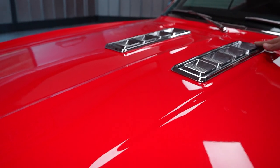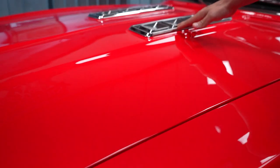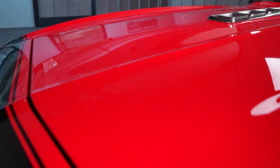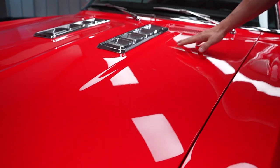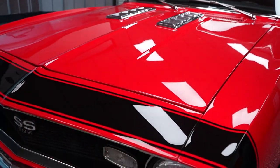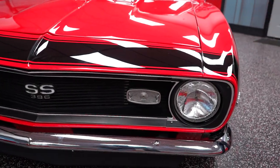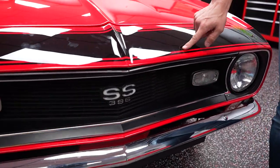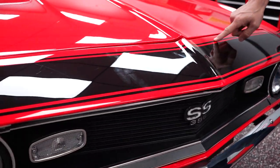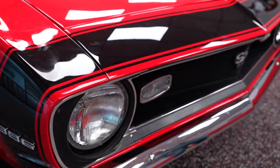Your hood scoops here, they look to be in pretty good shape. No heavy patina or any kind of pitting of those. Chrome looks good. Cowl area, hood area, tops of the fenders all look real good. Clear, the color, the clear. No blisters, cracks, bubbles, anything like that going on in the paint. The stripe here, if it is not painted on the nose of the vehicle, is definitely cleared over. There is no vinyl lip that I can feel.